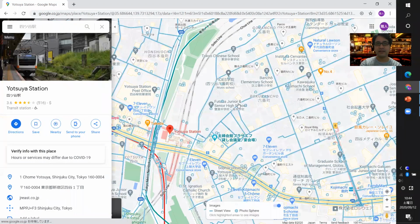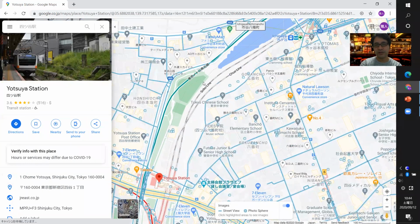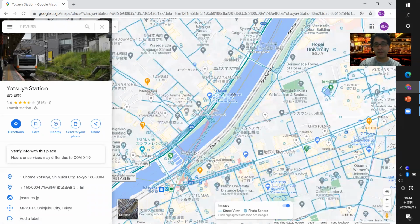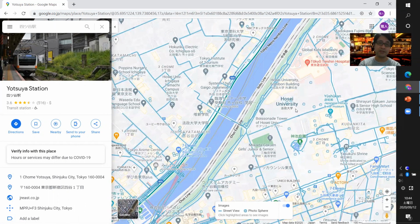Okay, right. And they get back to the Google map. And from here, they walk toward this area. So next station, Ichigaya Station. And here is located a university, which is named Hosei University. Actually, this is my college. It's very familiar to me, right?